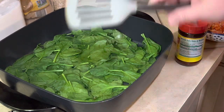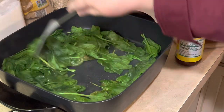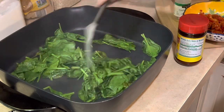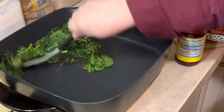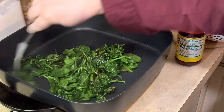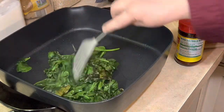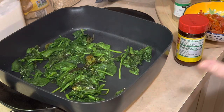Okay, you can see this has been about 3 minutes, and look at this spinach. It's wilted all the way down. I'm going to stir this up a little bit, just like this, and mix it up. Look what I said, right? There's hardly anything left here. I'm going to turn this down to maybe like 325. And there's olive oil already in that.